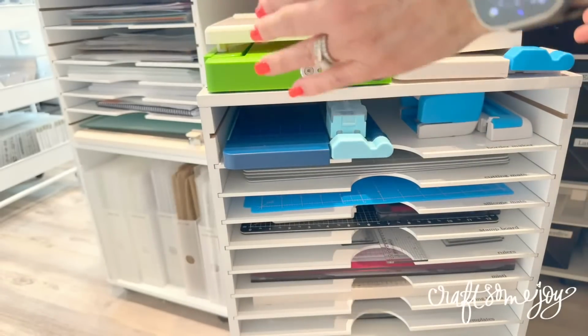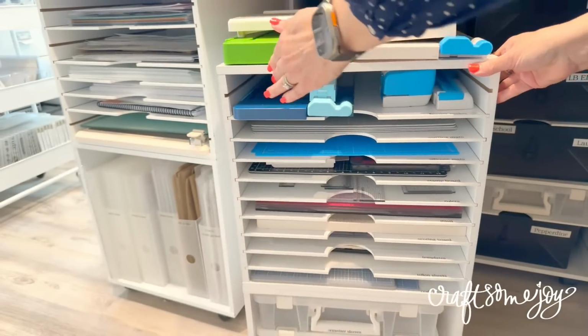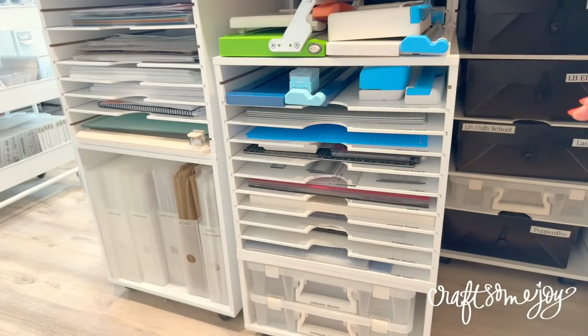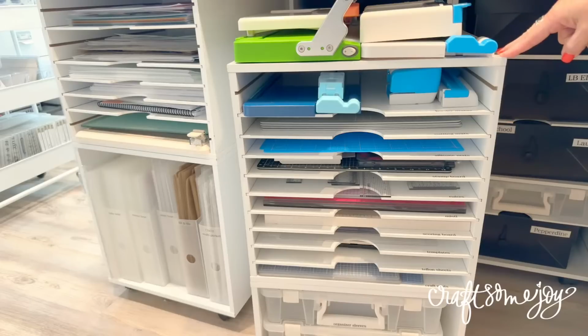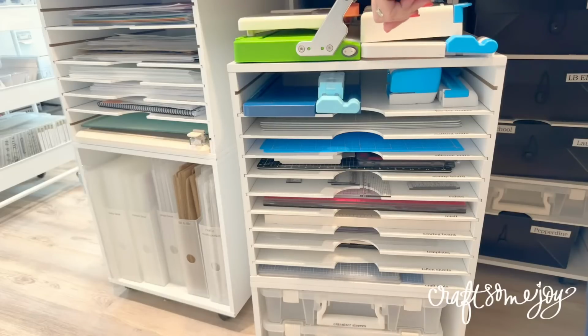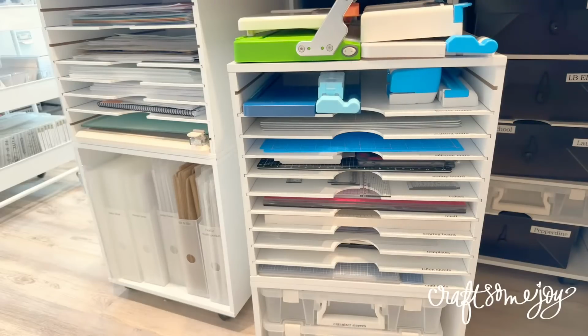So if you have a small space, I love this idea of having a rolling cart that can just have all your necessities right at your fingertips. So let's go through what I have on this cube. And let me also say this is sturdy, super sturdy. And so I can just throw my trimmers on here, and you can see I've got all kinds of trimmers. I have my Caterpillar. I have my Creative Memories 12-inch trimmer. I have my personal trimmer. I'm just always reaching for those trimmers.